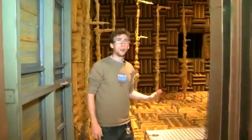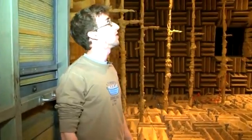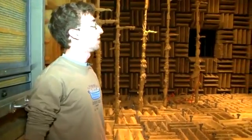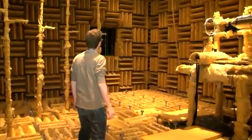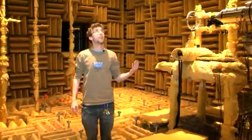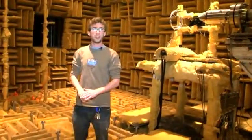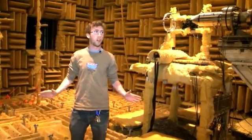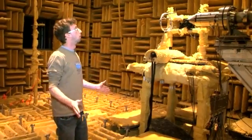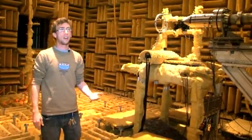There are very few anechoic chambers at academic institutions in the United States, and this is one of the bigger ones actually. So if we take a step in here, you'll notice that the entire chamber is floor to ceiling covered with fiberglass wedges. These wedges are fully anechoic, meaning they absorb all the sound, so there's no echo inside of the chamber itself. And this allows us to take our jet measurements.